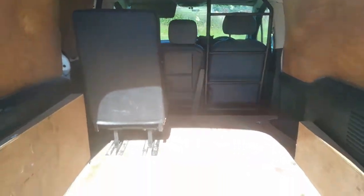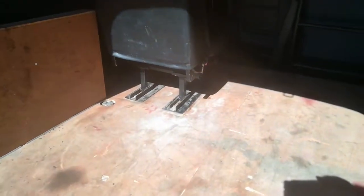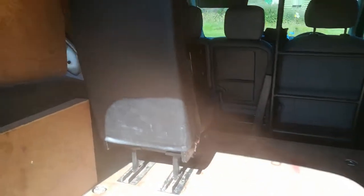As you can see, it's had a seat professionally fitted in the back. Also comes with a seat belt, obviously.